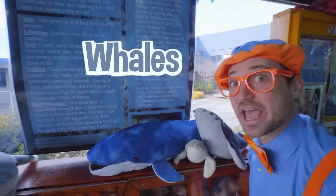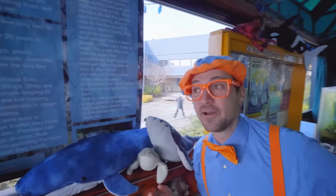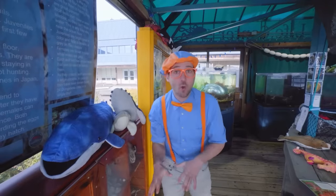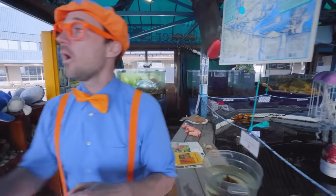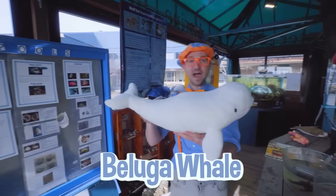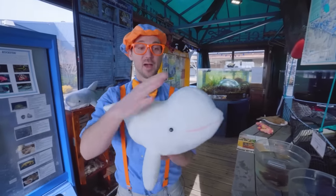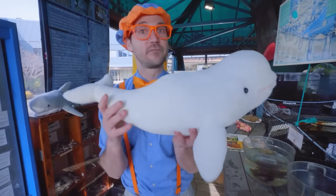Oh, looks like we have some whales right here. Oh, whales can get so big. They get massive and they breathe air. They go and then suck in air and they can go underwater and stay underwater for so long. Oh, hey, look, a beluga whale. Wow, it's so bright and white. Yeah, it kind of looks like snow. Yeah, beluga whales actually love to be in really cold, frigid water.